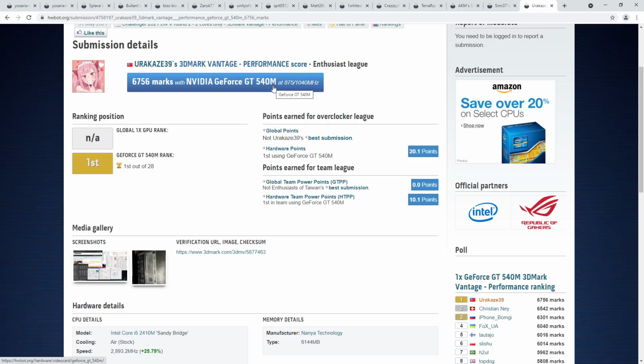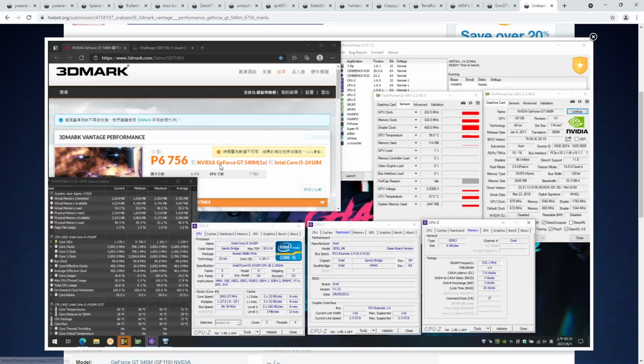Yeah, a laptop GPU. Overclock all the things. Now, I do know that laptop overclocking is a thing, but it's not that much of a thing. It's not really something you see very frequently on HWBOT, but apparently the GT 540M, you can overclock it a ton.